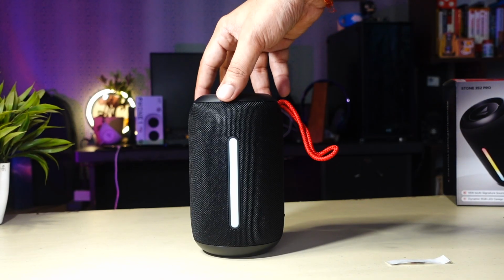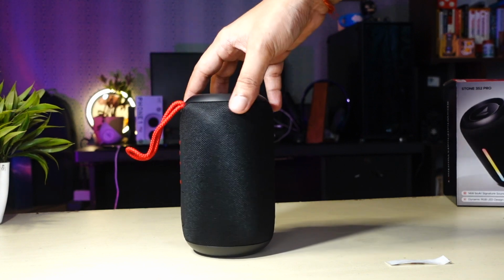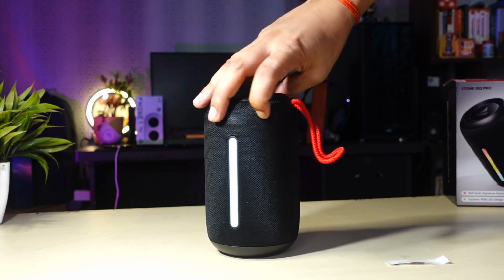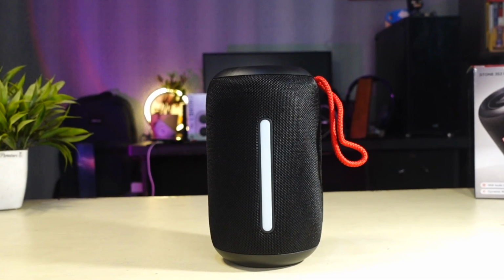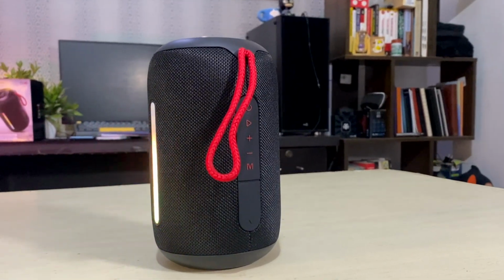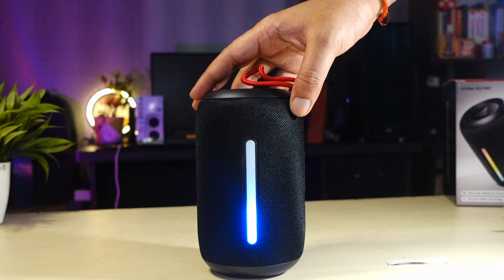First of all, let's take a look at the design. The boAt 352 Pro features a cylindrical design that's both visually striking and practical. This shape offers a good balance between portability and sound projection. The speaker is wrapped in a high quality fabric mesh that feels premium. It has a dynamic LED light strip that looks good and adds a touch of party vibes.